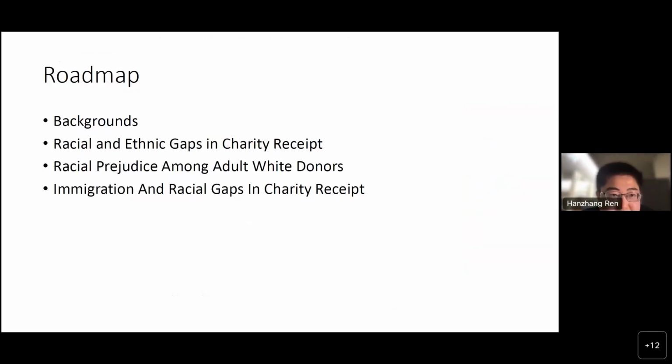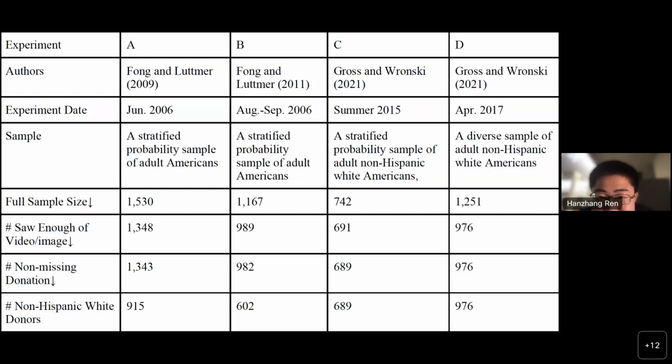So then I start to explore potential reasons for the racial and ethnic gaps that we observe. In terms of disparities as a result of outright subjective discrimination, I have found 4 experiments that randomly assign donors images or videos of Black or white beneficiaries to see if donors would give different amounts of money as charitable help. What these studies all share is that their samples all contain non-Hispanic white donors, and these samples are either already nationally representative or could be reweighted to be roughly nationally representative.